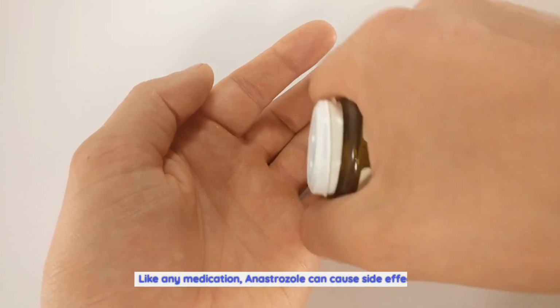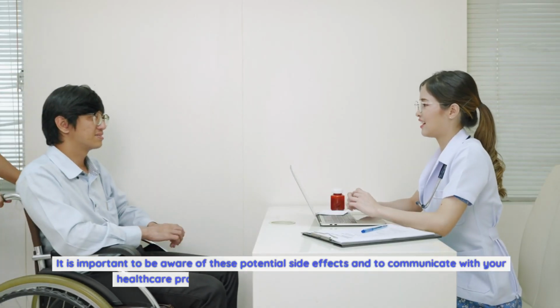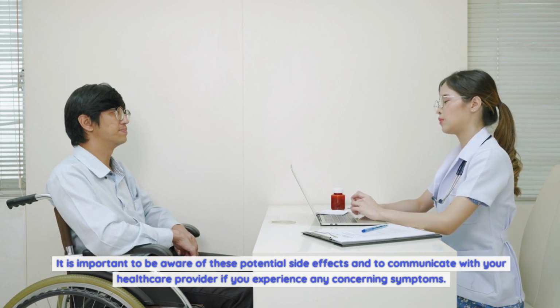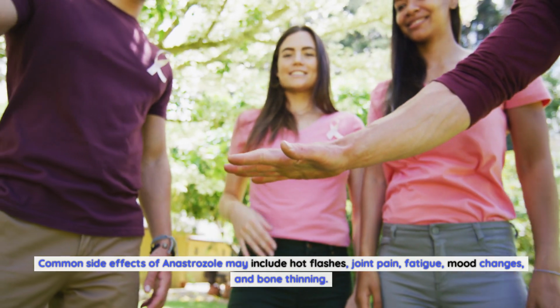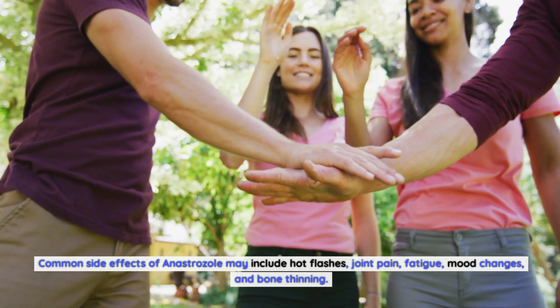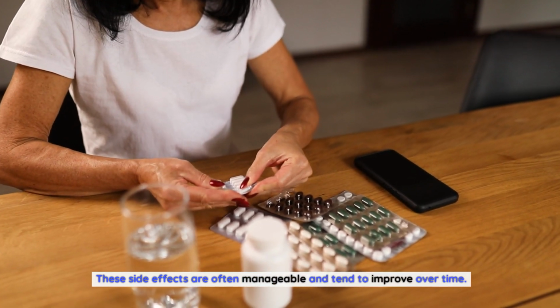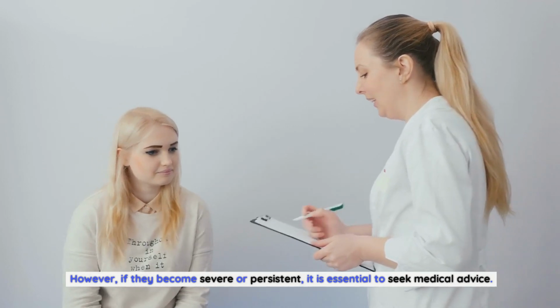Potential side effects of anastrozole. Like any medication, anastrozole can cause side effects. It is important to be aware of these potential side effects and to communicate with your healthcare provider if you experience any concerning symptoms. Common side effects of anastrozole may include hot flashes, joint pain, fatigue, mood changes, and bone thinning. These side effects are often manageable and tend to improve over time. However, if they become severe or persistent, it is essential to seek medical advice.